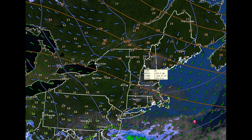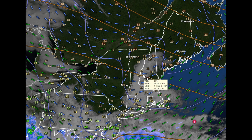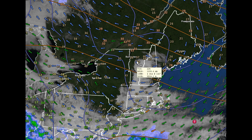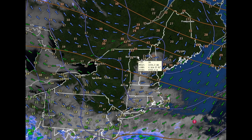The current situation here is we have a big area of higher pressure. It was providing us with very beautiful, clear, crisp conditions, and since then we've had some moisture rolling in from the Gulf of Maine, and it's stacking us up with some lower clouds. These clouds will eventually burn away, and we'll probably have a fair amount of sunshine a little bit later on.